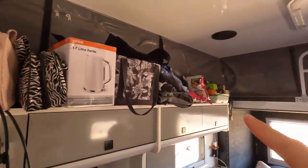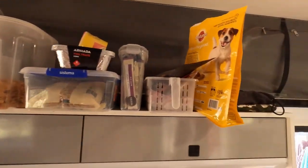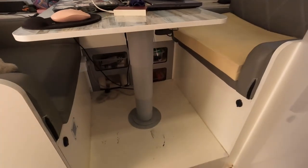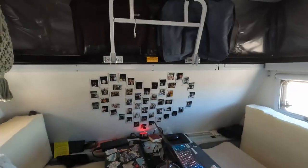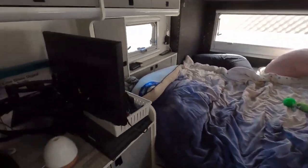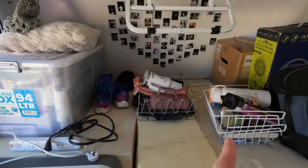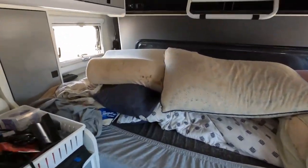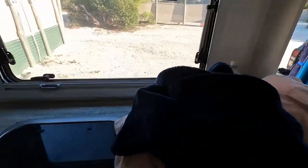All this stuff here that you can see on the top shelf, and all this stuff here, gets stored under the table. Basically, either under the table, or when the table goes down, on top of it, or on top of the seats. But that's it. So we always have plenty of room. Everything has a spot. And it's comfortable. Just super happy with it.